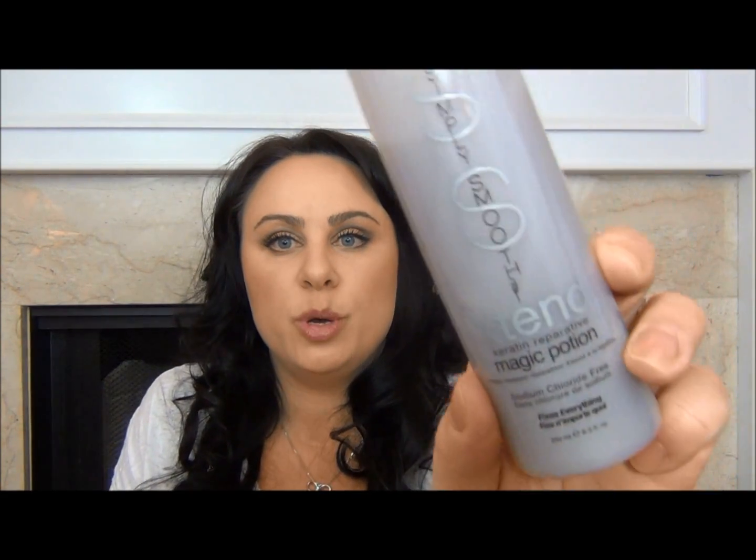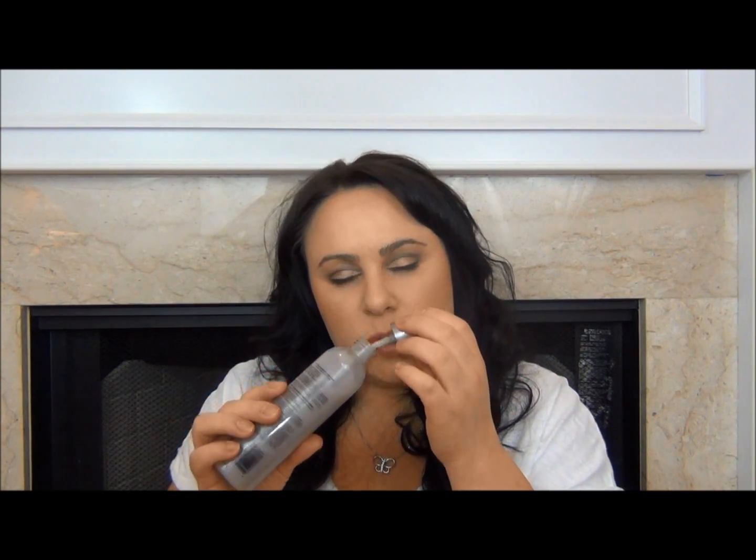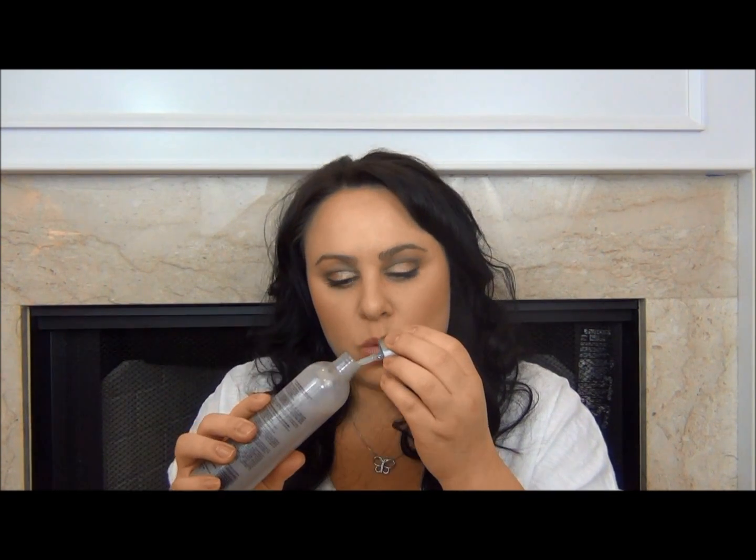Let's start off with a hair care product. It is Simply Smooth Extend Keratin Reparative Magic Potion. The original reason I bought this was because when I went to get my hair cut, Allison, who cuts my hair, said, check this out, it's really good for your hair, and smell it too. I didn't buy this because it's good for my hair. I bought it because I was like, I'm at the beach with a margarita in my hand. Oh, both hands. I'm taking it.